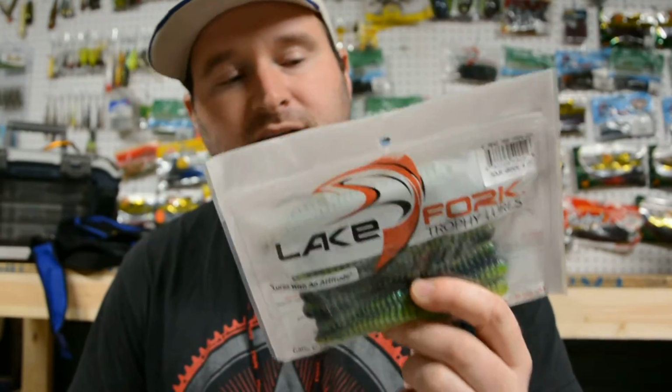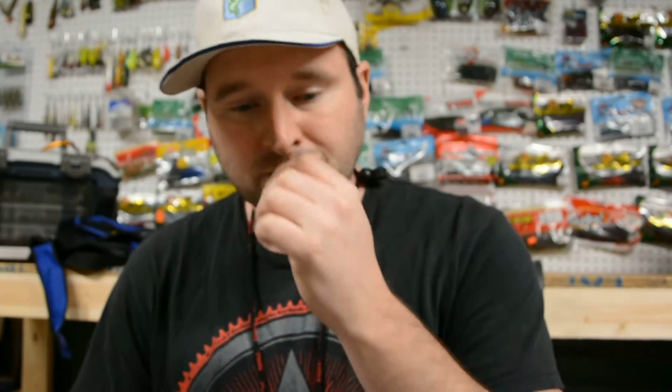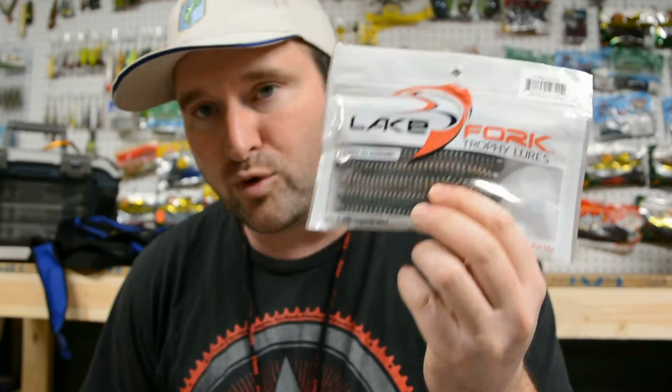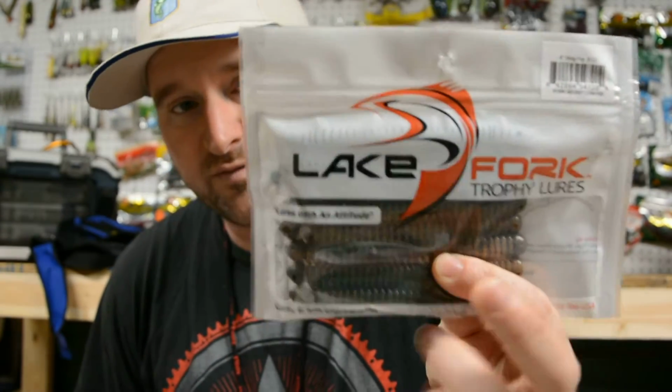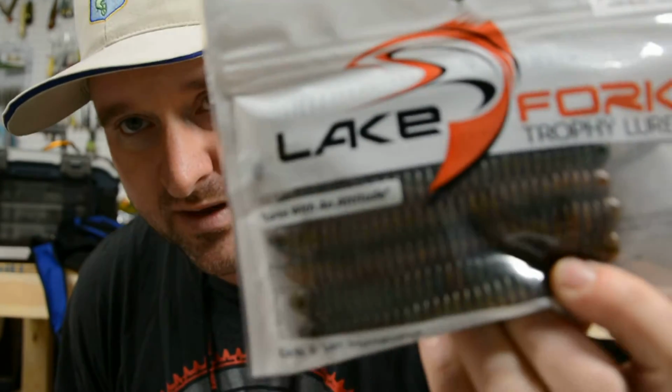You can also Texas rig these, wacky rig them, it's up to you. Drop shot, very good on the drop shot. This is my favorite plastic as of right now. That's worked for me here in the wintertime. Now, summertime that might change, but I also got this to try for the more clear lakes, the ring fry, in the Lake Fork Secret. The secret is the color of this.